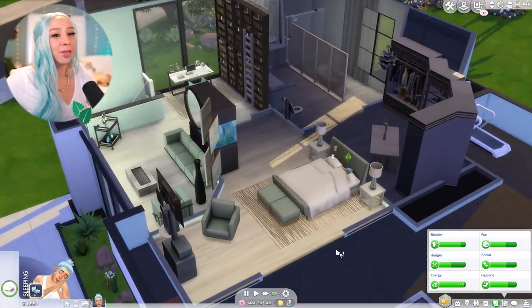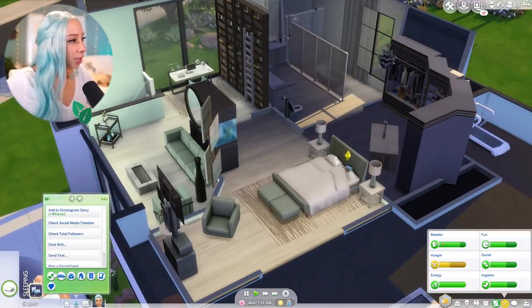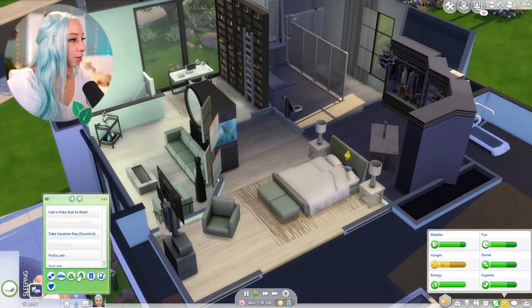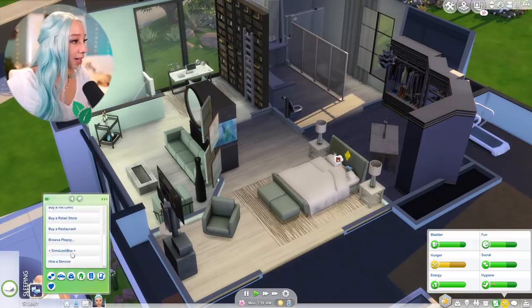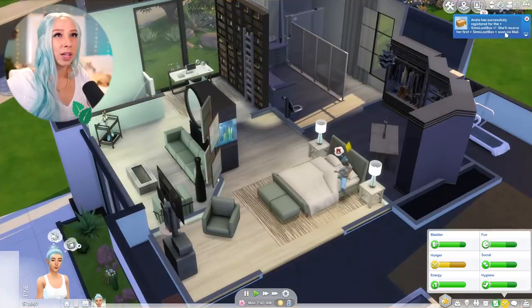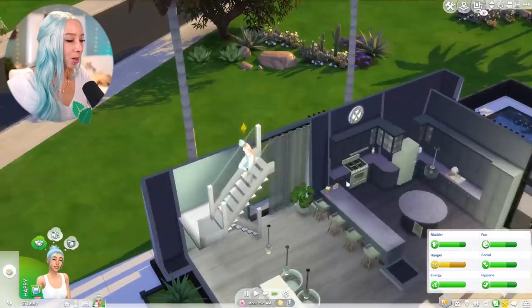And I have another mod as well. It's The Sims Loot Box, so it's pretty much like a monthly subscription box in real life, but it's every week for The Sims. And I really like it because you get a whole bunch of random things in it every Monday or every Saturday or something like that, and I just love it. So I'm gonna activate that for this Let's Play as well.